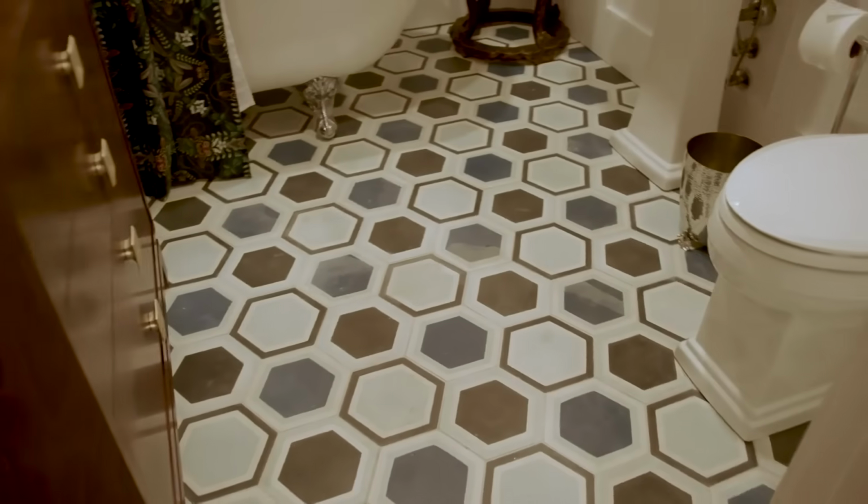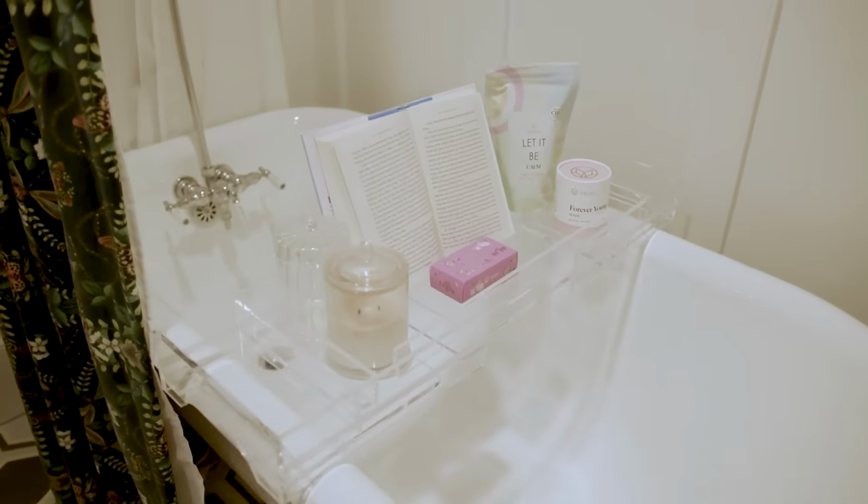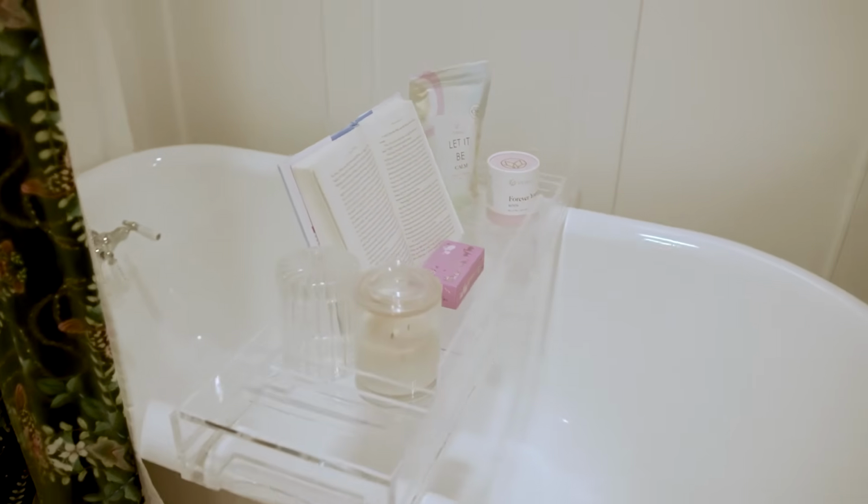The silver lamps with the gold mirror, the silver hardware on the sink, gold hardware on the chest. We think if done well, you can absolutely mix metals. I think people are oftentimes afraid of it, but we've done it in here, we did it in our kitchen, and I just think it kind of gives a layered, eclectic feel.